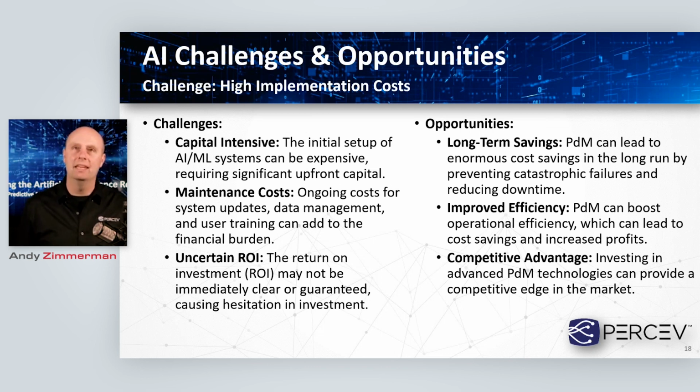This is one of the big issues right now with getting started with AI in the industrial setting. The initial setup of any AI ML system is going to be expensive, almost certainly, and it's going to require upfront capital to get moving. There's just no way around that because it's generally new technology. It is also going to require ongoing maintenance costs to keep it running effectively and efficiently, and even more than that to run it optimally. We're going to need to pay for system updates, for data management. We've got to train users to be able to effectively use it. So there is an ongoing cost to any sort of AI ML solution for sure.